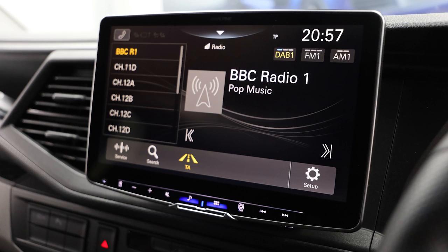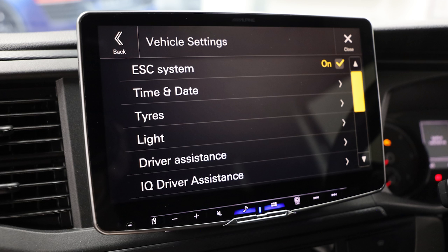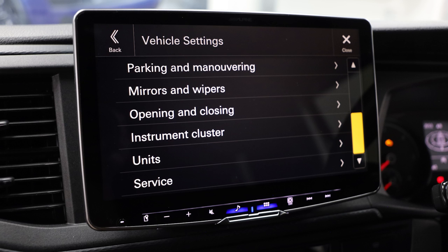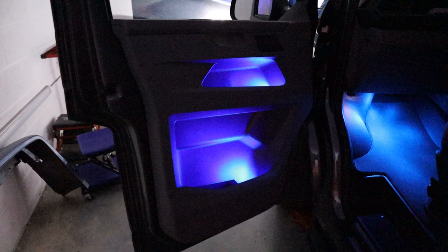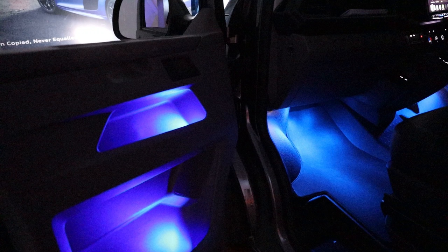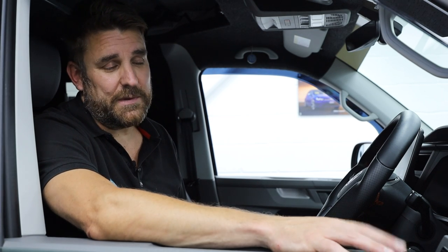That is all then connected to the Halo 11. Now the Halo 11 has been refitted into this T6.1 with the full Alpine menu retention, with the SOS eCall retention, integrated the microphone, the parking sensors, the factory camera. We've run and routed the GPS antenna into the passenger door. We've even topped it all off with the VW approved blue ambient lighting. So that's ambient door pocket lighting, footwell lighting, and now this van is pretty tricked out, which is pretty cool, pretty amazing.